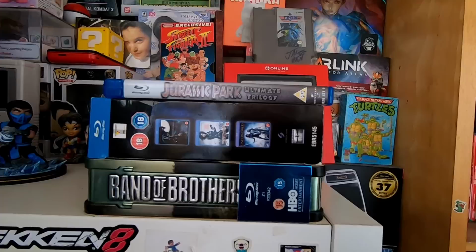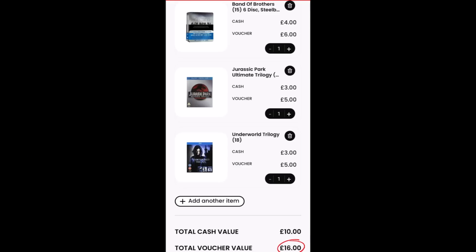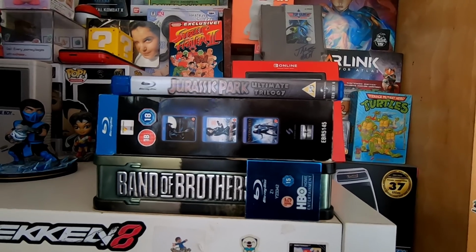Now, all three of these trade in for £16 collectively, and they only cost me £1 each, so that is a total profit of £13. So let's take these down to CEX and see what we can get.